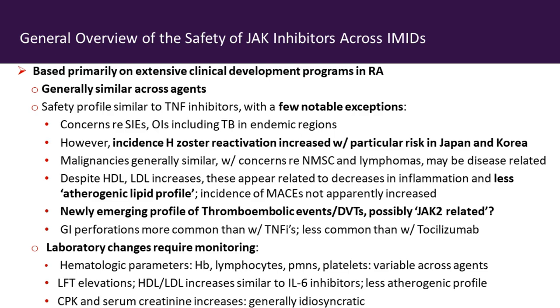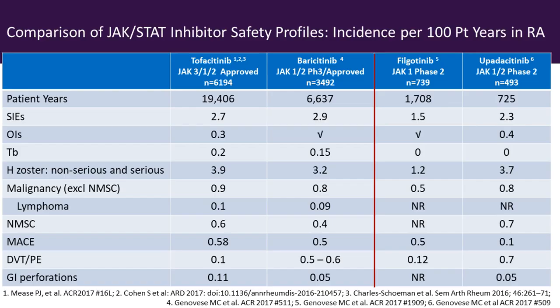Now, was that just bad luck? And the answer is it's hard to know, but we do know that almost all the patients who had DVTs or PEs had previously had one, and so they were at much higher risk of having a subsequent one. We didn't see any of these in the Tofacitinib program through 25,000 patient years of exposure in the long-term extension trials until the cardiovascular study, which was recently announced, and I'll come back to that.